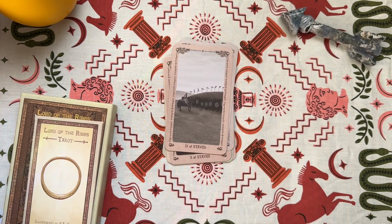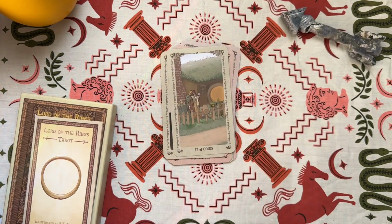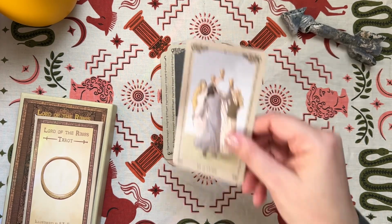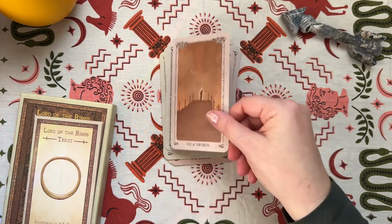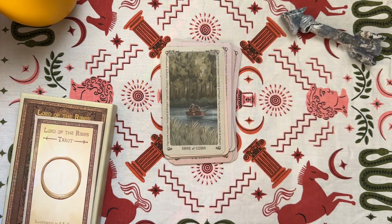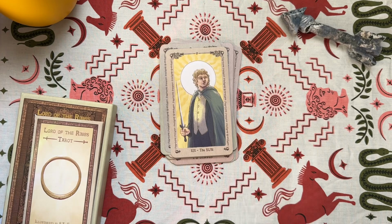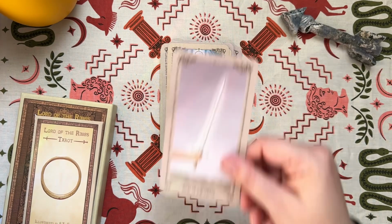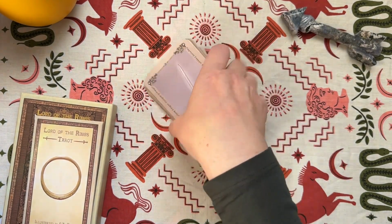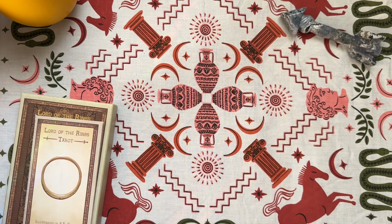And sadly, the shipping was astronomical, like over 50 Canadian dollars. So I longed for this deck for quite some time. I admired it from afar. And then I finally went to the States and was able to ship it to the States for a fraction of the shipping cost and pick it up there and bring it home. And it's one of my favorites. Great pop culture deck. Very well done.